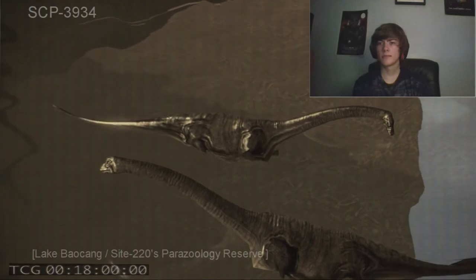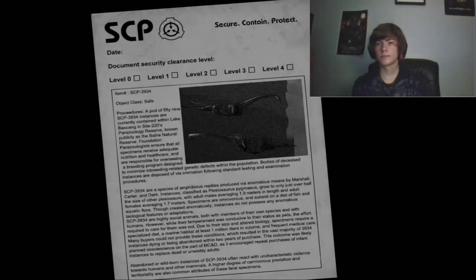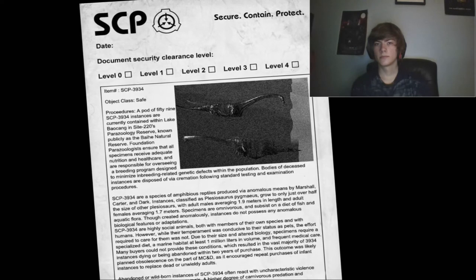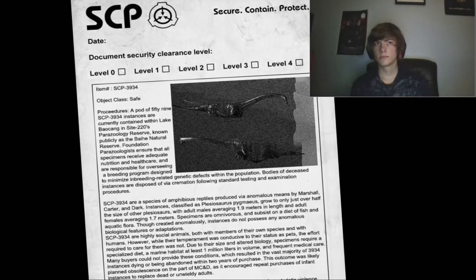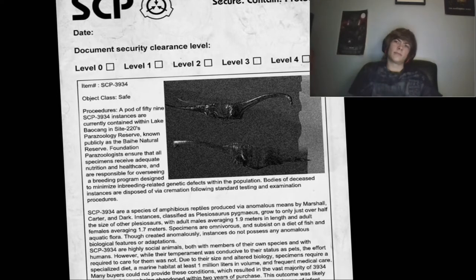Reports of uncontained instances, whether feral or domestic, are investigated by members of MTF-Phi-2. Should a live instance be discovered, it is brought unharmed to the nearest Foundation facility. From there, transportation will be arranged to Site 220. To prevent accidental injury to personnel or the instance, only members of Phi-2 or other staff experienced in working with Mesozoic reptiles interact with the instance prior to its arrival at the reserve.